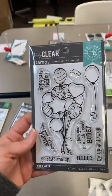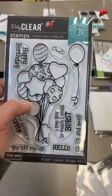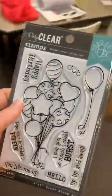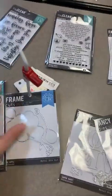This one here is one of their birthday ones. This one is called Bunch of Balloons. And Bunch of Balloons, we have the die as well. I'm going to walk over here and grab the die. That's why I bought this stamp set again, because here is the die that matches it. Okay, so we'll walk back over here now. Back to my spot. So we got that one back in stock.